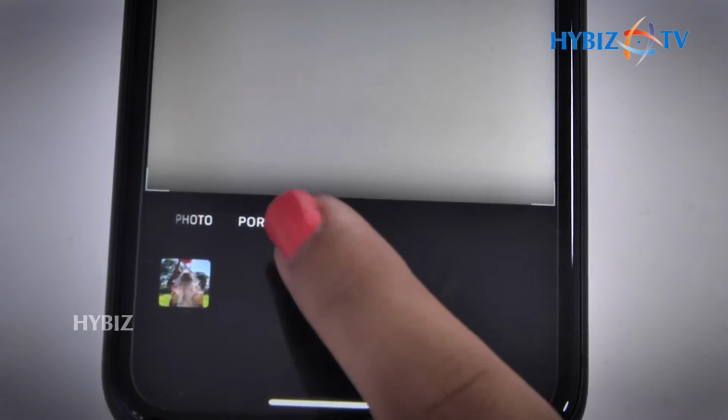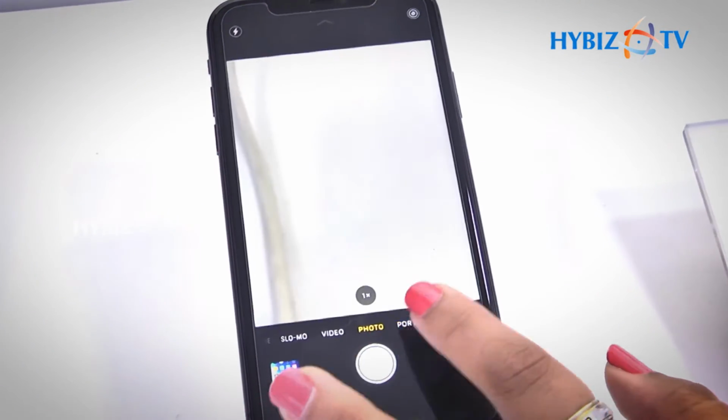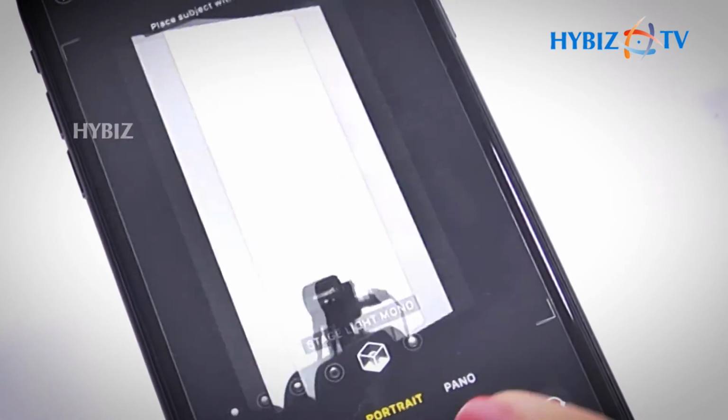Face ID for secure authentication, and the chipset is the A13 Bionic chip with 3rd generation Neural Engine. iOS 13 comes with dark mode, new tools for editing photos and videos, and brand new privacy features.